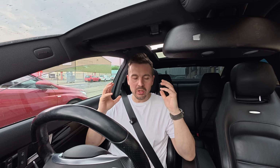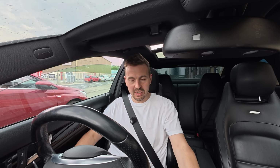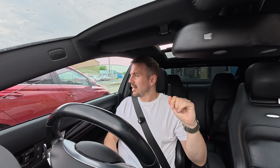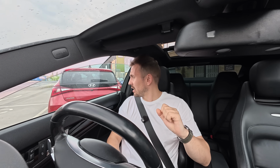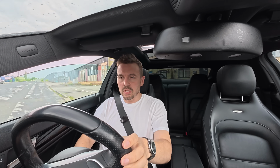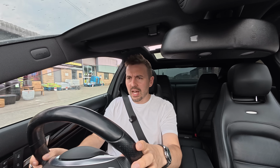I love these cars, but there are a lot of things that I hate about these cars, and I'm going to talk you through absolutely everything. No holds barred as to the things that I dislike about the C63. However, there are plenty of things that I do like. Just make sure we've got some temperature in this, and we will get out on the open road and hopefully not light up the back end too much with that little bit of drizzle we're just having now.